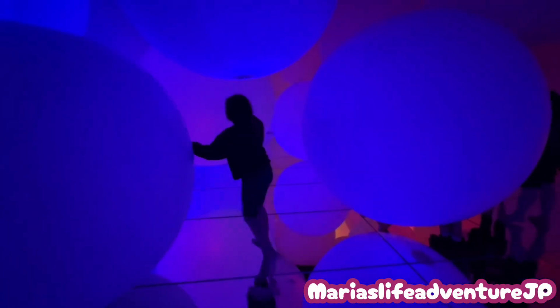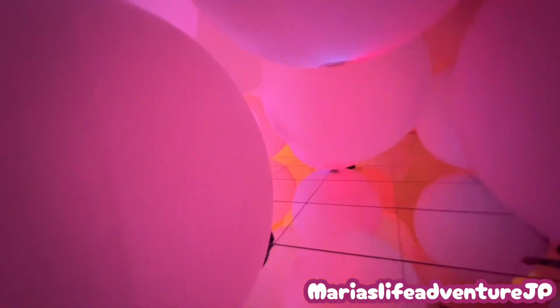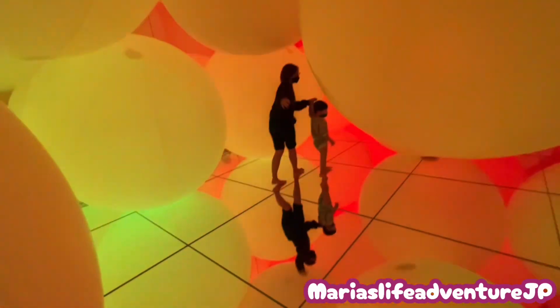Every attraction has musical background. So para siguro damang-dama niyo kung ano yung kung saan kayo na place na kung nasaan na kayo. So 'di ba para siyang heaven or something, so like that.